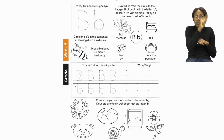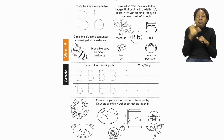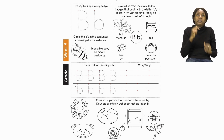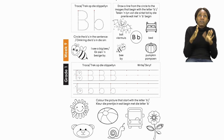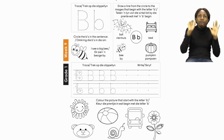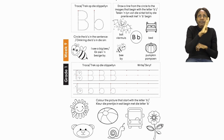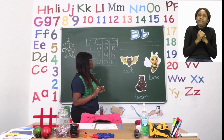After that, you're going to circle the B in the sentence where we can see our dear friend, the bee. The sentence says, I see a big bee. So you have to circle all the B sounds there. And then when you are done with your tracing and your writing, you are going to color the picture that starts with the letter B. So let's take a look at the board and do a little bit of that together. We're going to trace and write.